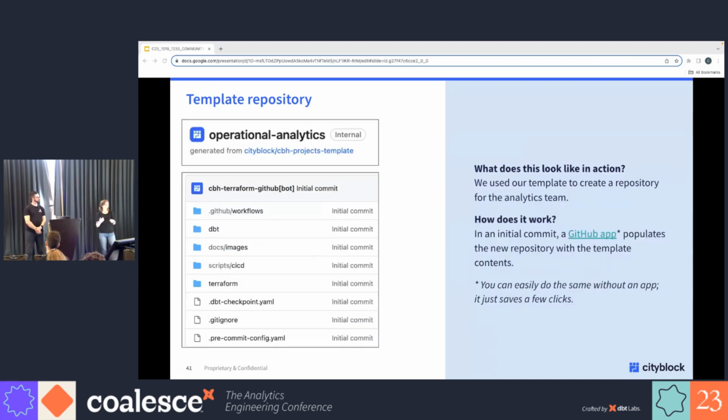So to see it in action, this is a repository that we created for our analytics team, who's consuming a lot of the models that the core analytics engineering team produces. So in the top left here, you can see that the repo was generated from the template, and then our DevOps team has created this snazzy little GitHub app that takes care of the initial commit and drops in all of the files that you saw in the template. Note that the GitHub app isn't necessary. You can do it in the GitHub UI with a few clicks in a way that's still much easier and more reliable than doing it yourself.